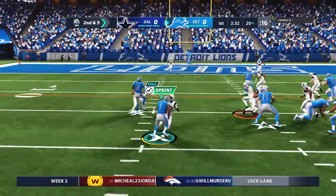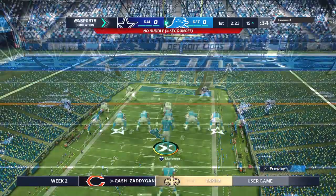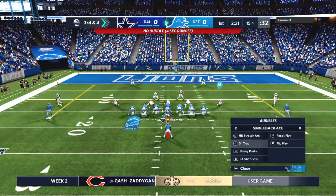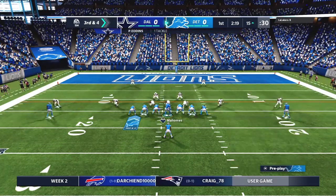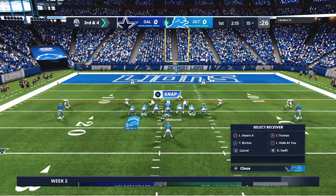And they'll try the jet sweep here. This will be a 5-yard pickup as they move it from the 20 to the 15. He's brought down at the 15-yard line. That's a gain of 5. Brings up 3rd and 4.